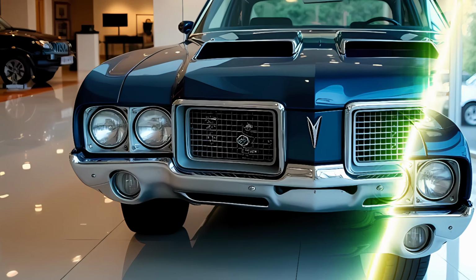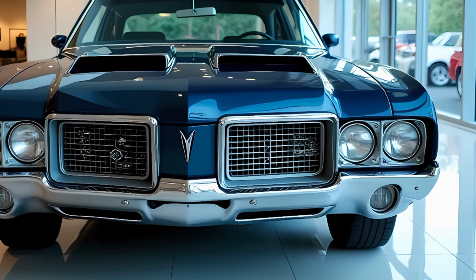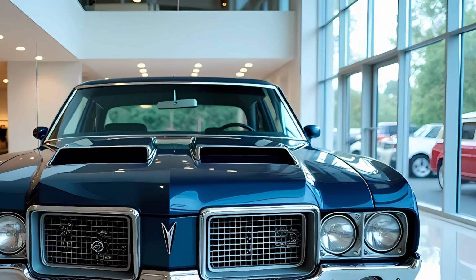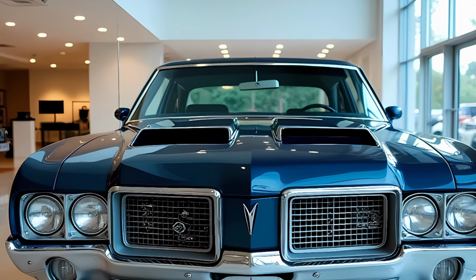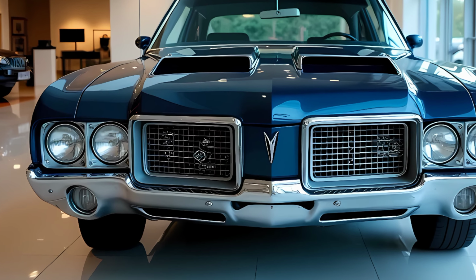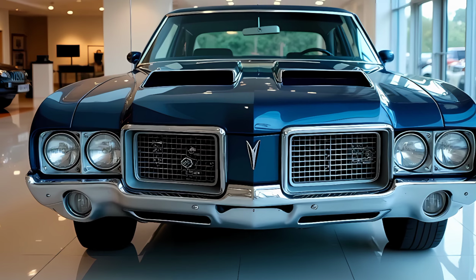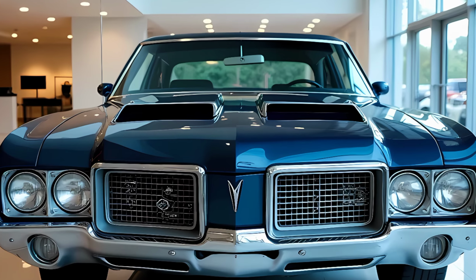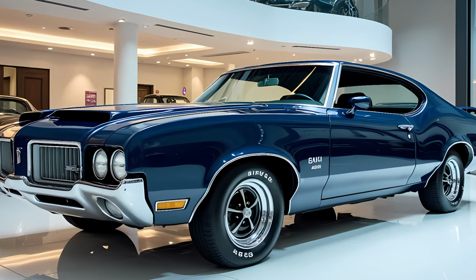Today we're diving into a legendary nameplate reborn, the 2025 Oldsmobile 442 W-30. This is more than just a revival, it's a statement. A muscle car legend from the golden era of American performance, reimagined for the modern age. Let's break down everything that makes the 2025 442 W-30 a beast on the road and a worthy successor to the originals.